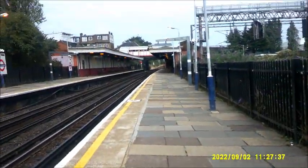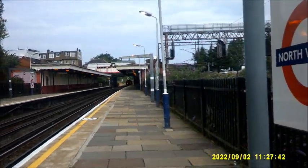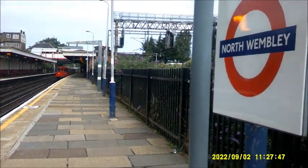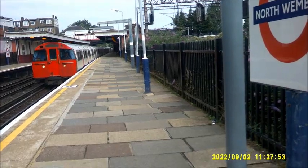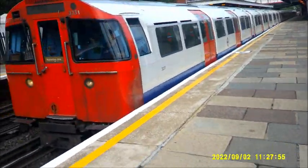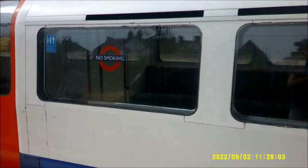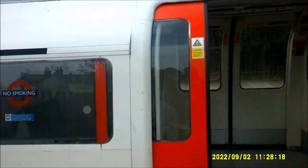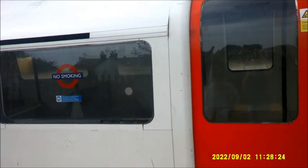The next train to arrive is a London Underground Bakerloo Line service from Harrow and Wealdstone to Elephant and Castle, being worked by the 1972 stock. Driving very nicely there. The train now standing at platform 1 is the Bakerloo Line. About to depart now, the doors are closing. It's going to be the London Underground Bakerloo Line service bound for Elephant and Castle.